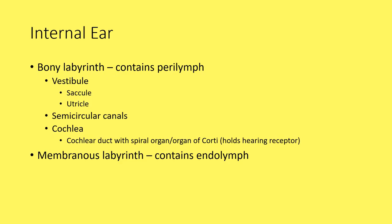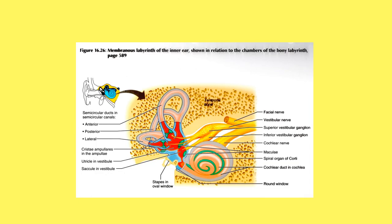In the internal ear, you have the bony labyrinth. This contains the perilymph. It includes your vestibule, which is your saccule and the utricle, the semicircular canals, and the cochlea. Now, the hearing receptors are actually in the cochlea. And then you also have the membranous labyrinth, which contains endolymph. This is showing the inner ear, your semicircular canals here, and then the cochlea here. This is where the receptors are going to be. The semicircular canals are more involved with equilibrium.